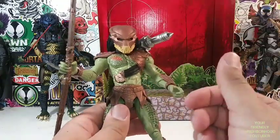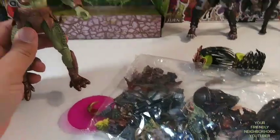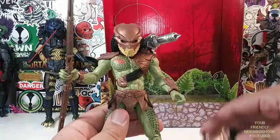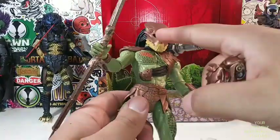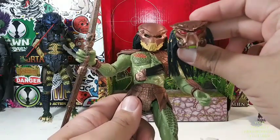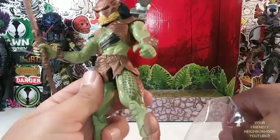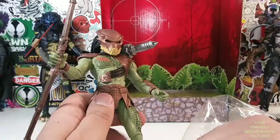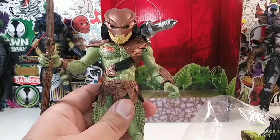Being that I have this Predator here, we were talking about customizations. I got this bag right here, right in front of me, of Predator accessories. Now, being that I have extra Predator heads, I am wondering, is there any way I could pop this head off and put this head on there? I'm going to give this a shot, guys. And plus, I got Predator hands as well. I'm going to see if I can pop these hands off, and see if I can actually customize this Predator right here, right now, with some NECA accessories.